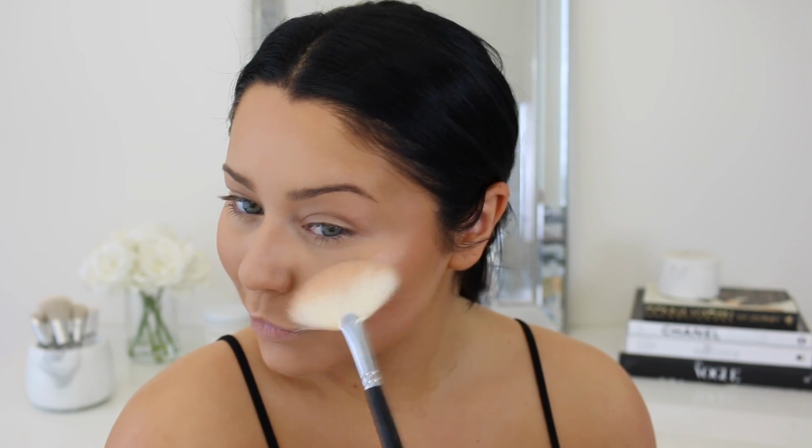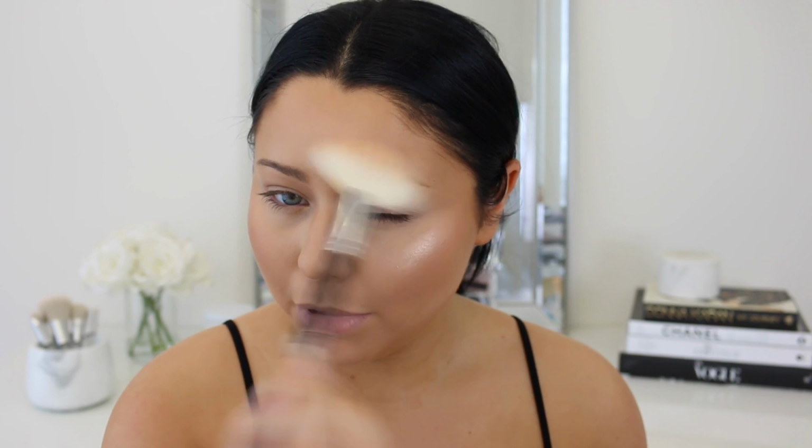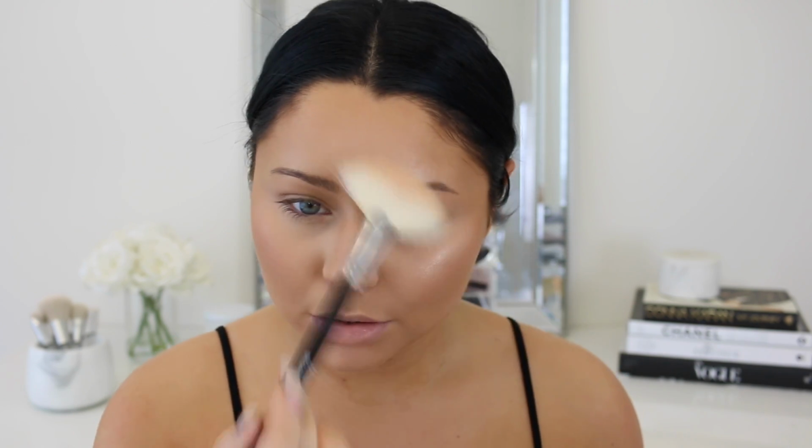So I have been dying to test out these highlights forever now. These are the Wet n Wild Mega Glow Highlighting Powder. Oh my god, I've been dying to get my hands on these. They were sold out everywhere, so I finally got to pick them up online. This is the shade Precious Petals. It's so beautiful. So I'm just going to pop that on a highlighting brush and we'll see how I like it. Oh my god, so nice. How beautiful is that? Above the brow. So pretty.